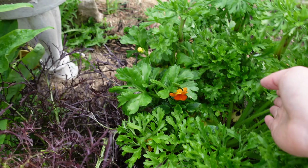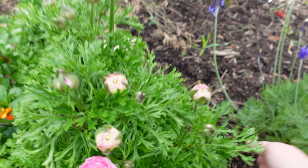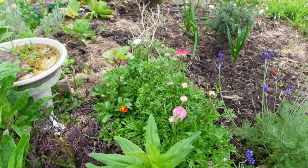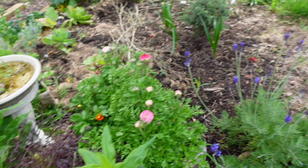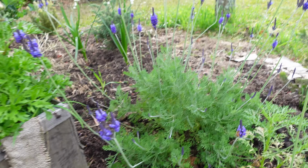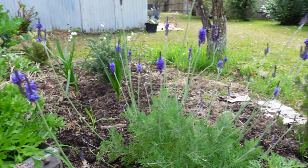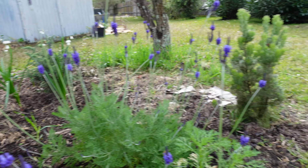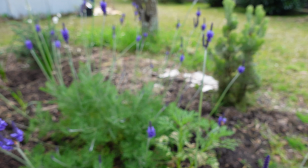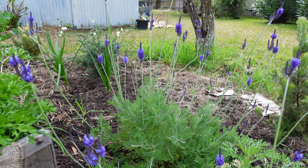They've also completely overtaken all of the little violas that I had, and I had a few other things in here too, but that's okay because they are super beautiful, and they look really nice next to this big lavender, which I picked up from Bunnings and it was $1 because it was on its way out, and it is loving life here. I'm not exactly sure what type of lavender, but it has really long stems, which is nice, and I think I might actually pick some of this and dry it eventually.